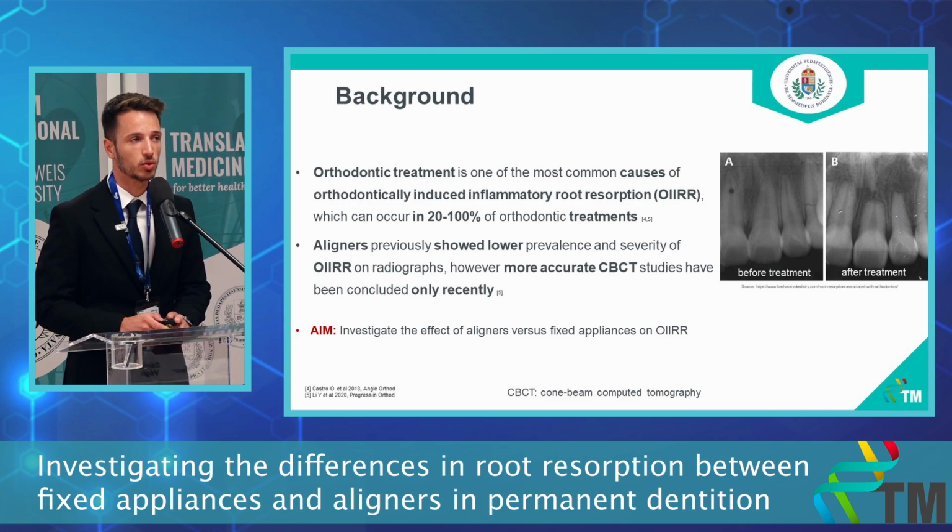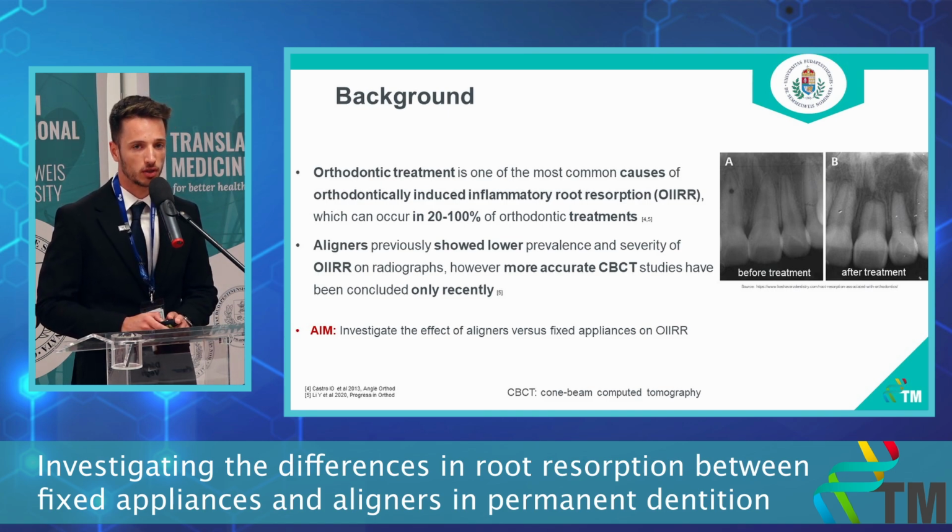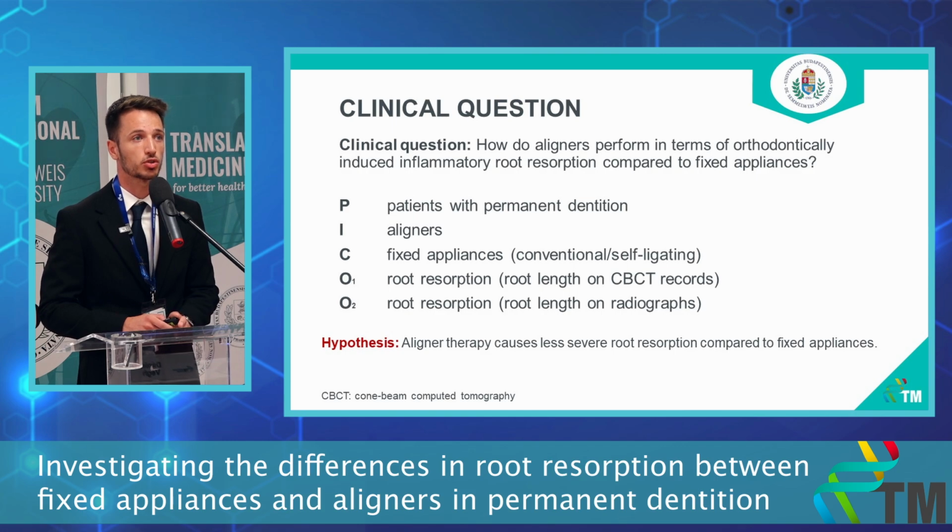Aligners previously showed a lower incidence and severity of root resorption on radiographs. However, more accurate three-dimensional CBCT studies have only been conducted recently. Our aim is to investigate the differences between aligners and fixed appliances in orthodontically induced inflammatory root resorption.